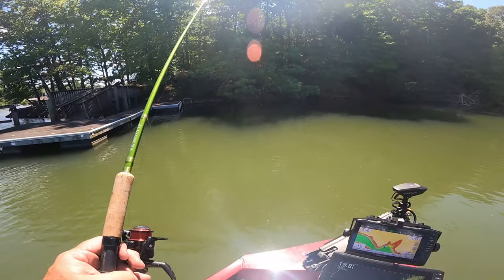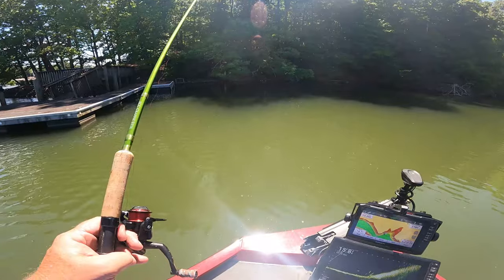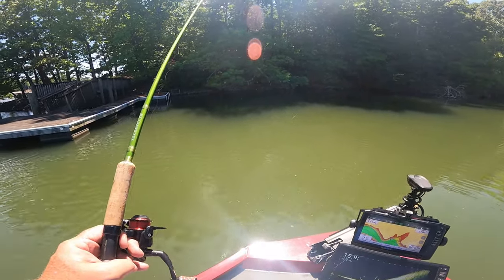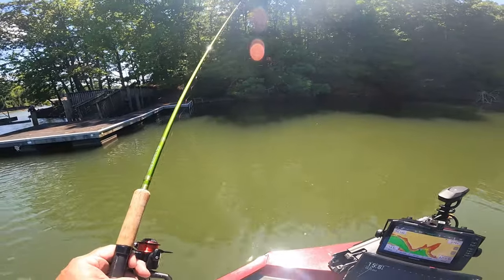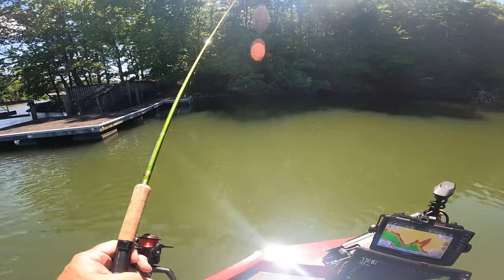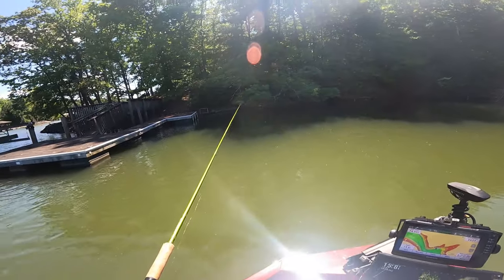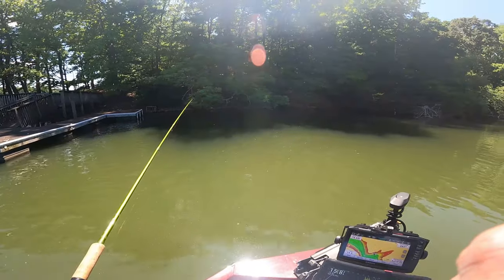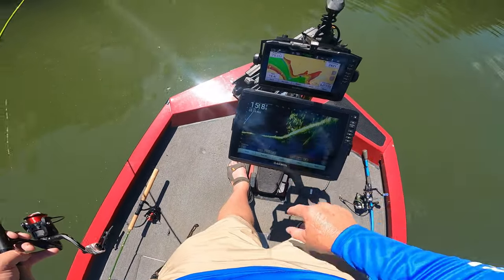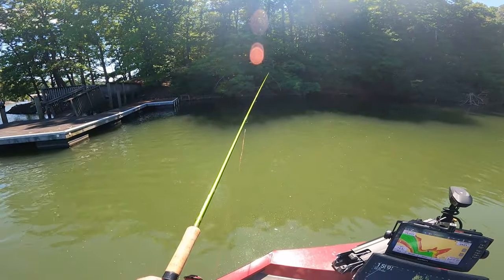There's got to be a big one in there, a real big one. Ooh, I'd love to have a 3-pounder. I'd like to join that 3-pound club. These 3-pounders are probably full of eggs. All right, come on now. Y'all see here what I'm looking at right here. Look at this brush. I got crappies embedded in there, about 30 feet out.